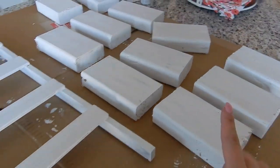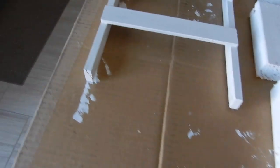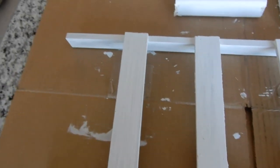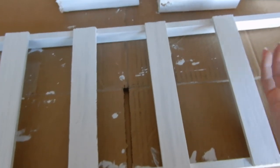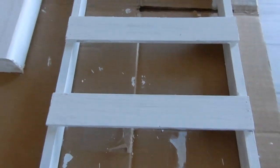So I got everything painted. I just did one coat on these guys. And then for the ladder, I pretty much just did one coat except for the surface that you could see. It still looks a little distressed. I kind of like it that way, but I'm going to give it a little bit.